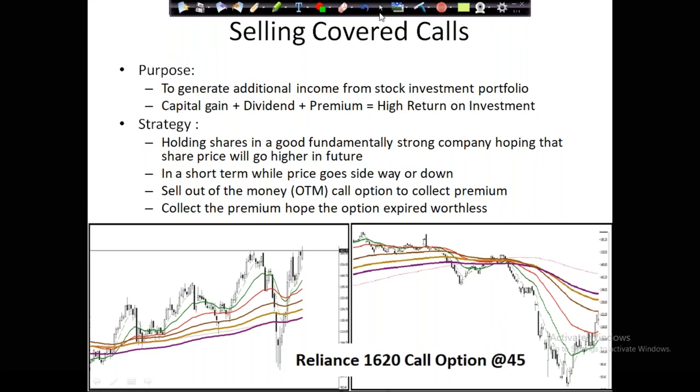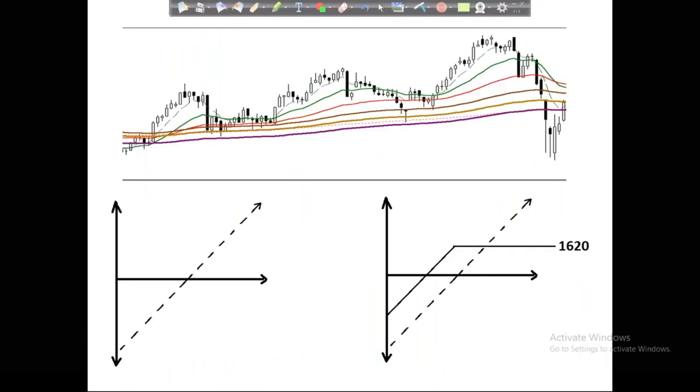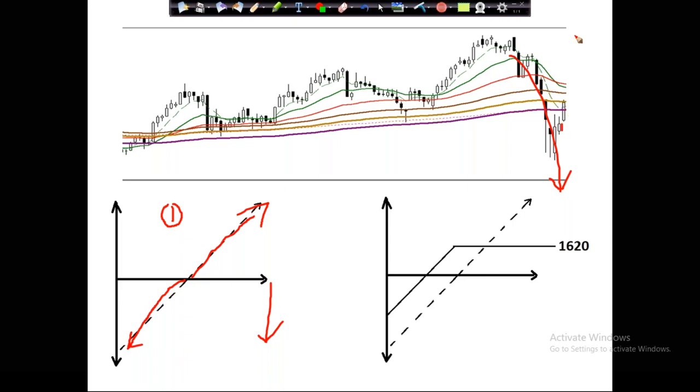Now here you can see this is the strategy, this is the actual price movement. How does it look? This graph is showing a normal investment in stock. When price goes up, we have unlimited profit, and when price goes down, there is unlimited loss. I'm talking about investment right now. If price falls down, there is unlimited loss. If price goes up, that is the normal unlimited profit.